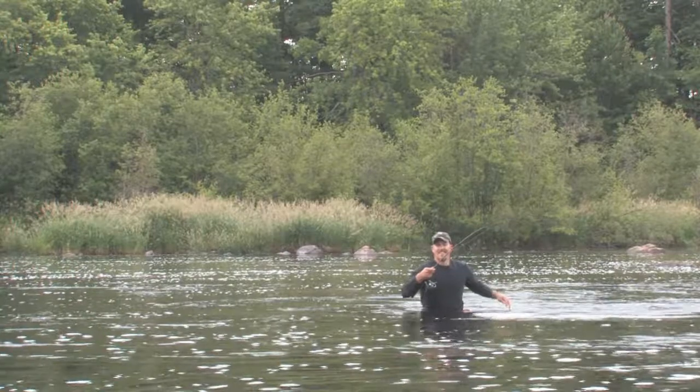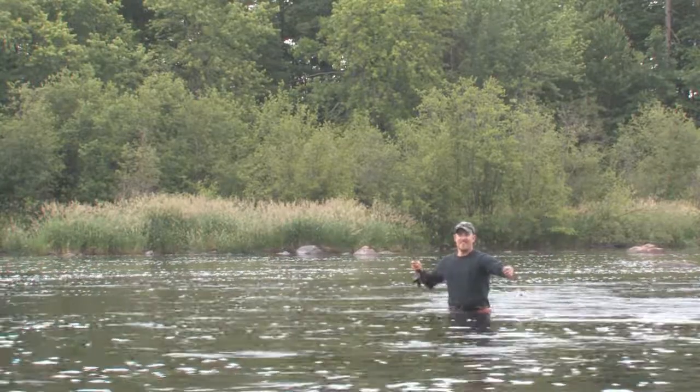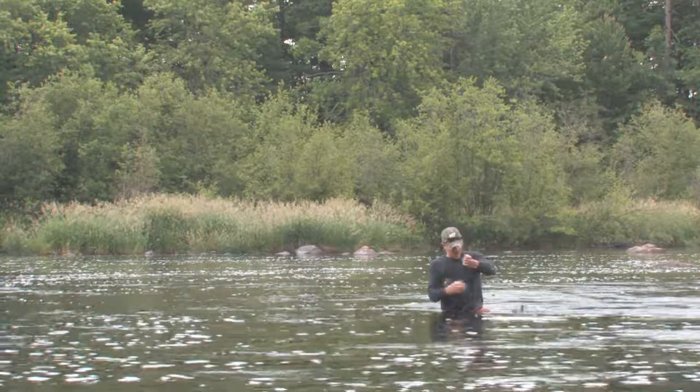Get that? That rock's slippery. Is it wet? Yeah, it's a little wet. Weird.